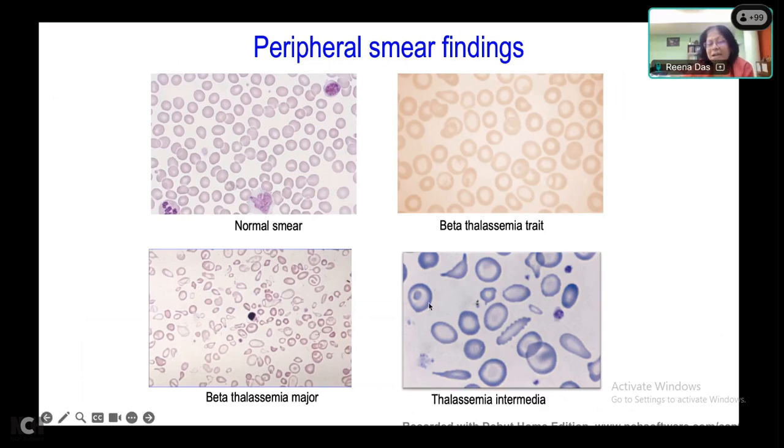And this is an RBC which would be known as a mesocyte, which means that you have this pallor which is there in 2 bits over here. This is just an unusual cell which is there. And this is a smear of beta thalassemia major. A lot of anisopoikilocytosis is there, and you get nucleated RBCs in the peripheral blood.